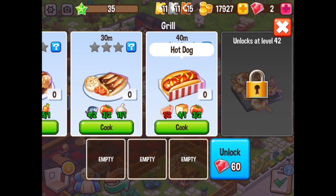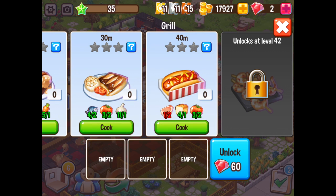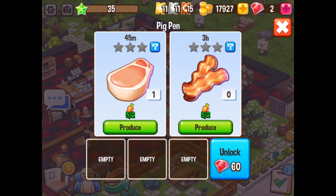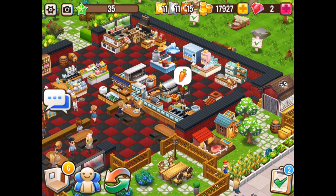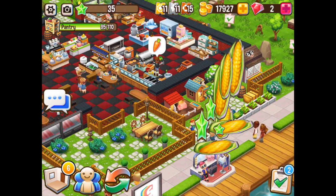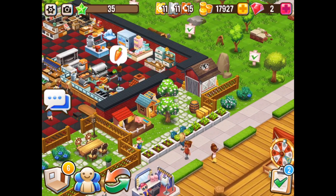The grill was the other new product, and it's hot dogs. Look at that, everybody. Doesn't that look so delicious? Oh, I'd love to have a hot dog now. It would be perfect. In fact, I'd love to have more than one. Now, I'm going to need pork for this one, which is not too challenging to get, bread and tomatoes. Thankfully, the pork is only 45 minutes, so that's easy to do, but you need carrots for that, and I want carrots for my event, so that was a challenge.